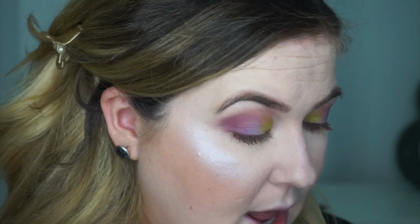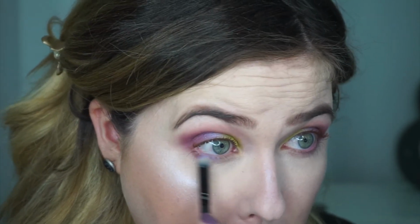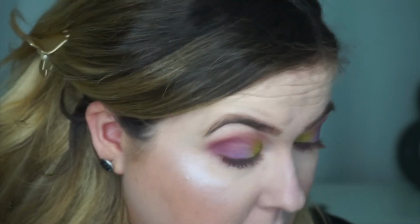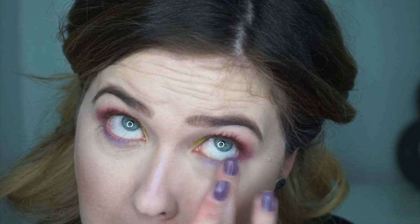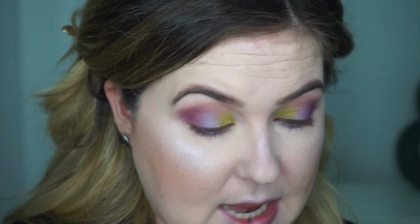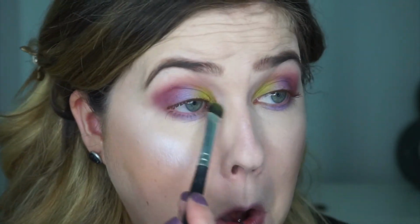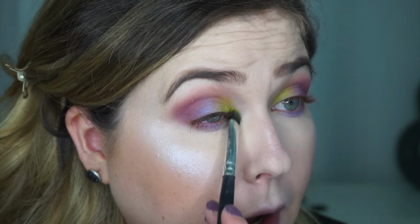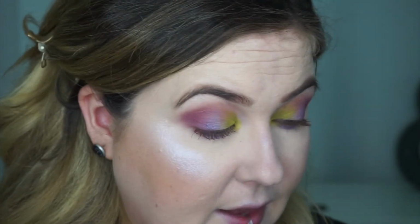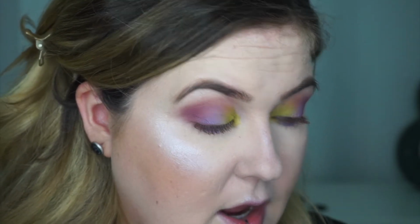And then I'm just gonna take Sway and pop it in the middle. I'm actually gonna take a little bit with my finger, because why not? And then for the inner corner, what I'm going to do is take the lime green. I'm gonna pop that in the inner corner because it's stunning.